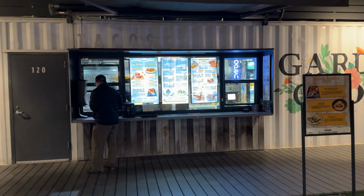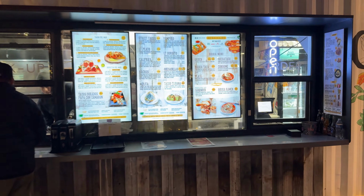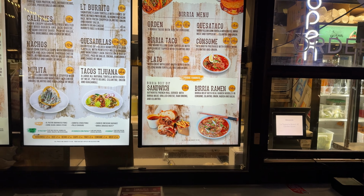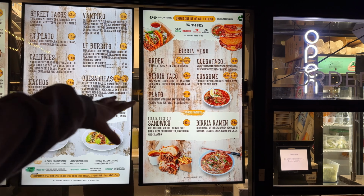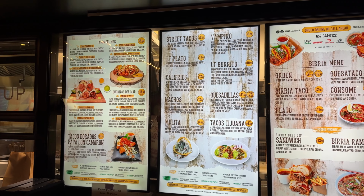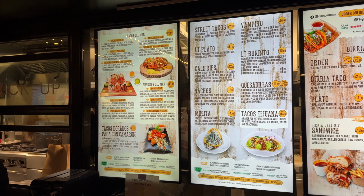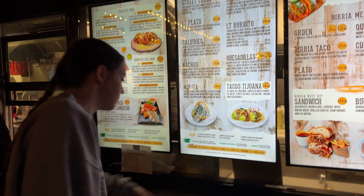Oh, they have ramen here. No way, really? Yeah. Oh, look, beef ramen. A beef dip sandwich. Oh, this whole menu right here is beef. Oh, that's cool. Okay. And we have beef for lunch. Yeah. Nachos, quesadillas, and other stuff. Burritos. Awesome. Looks good. And some tamales, too. Yum.